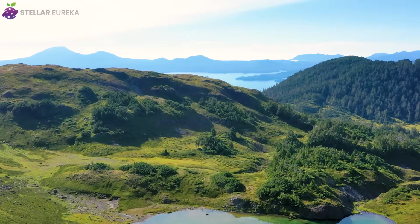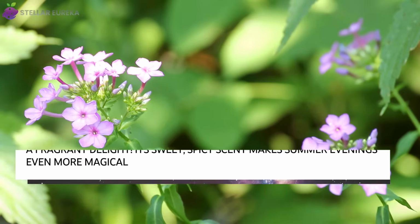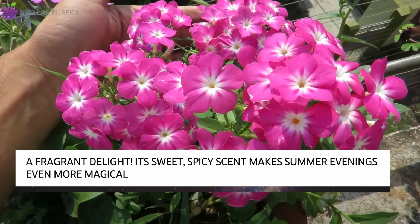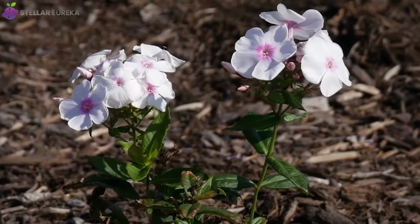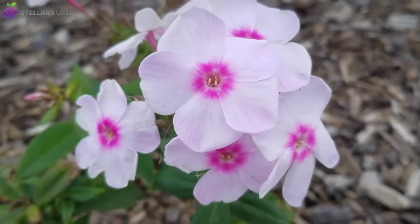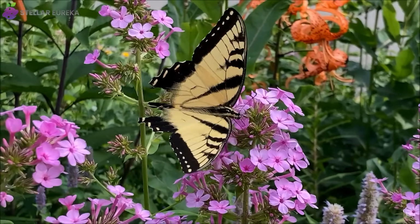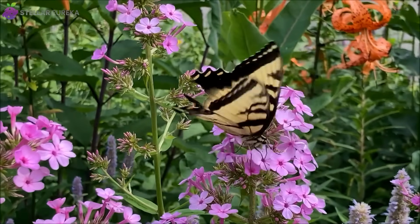Native to North America, this hardy perennial has been cultivated for centuries, loved for its bright hues, pleasant fragrance, and sheer resilience. The name phlox, meaning flame in Greek, perfectly describes the fiery pinks, purples, and whites that dominate its floral clusters. Blooming from midsummer to early fall, these nectar-rich flowers are a favorite among hummingbirds and butterflies, making them a magnet for pollinators.